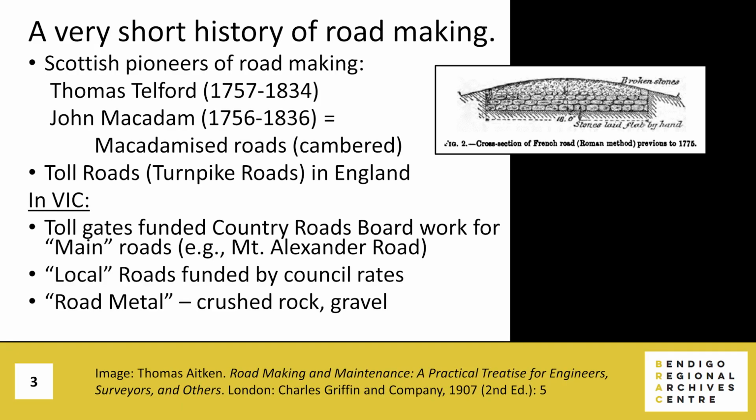In this talk, I will frequently use the term road metal, which was a term used for crushed rock used for gravel or aggregate. To set the scene, I'll give you an extremely brief history of road making. While road design and drainage are key factors that determine how well a road functions, the materials used to construct them are essential in determining the ability of a road to withstand traffic.